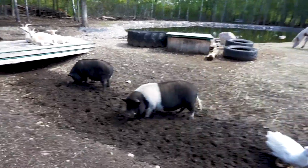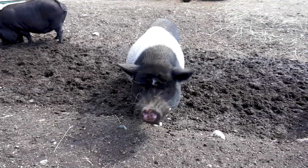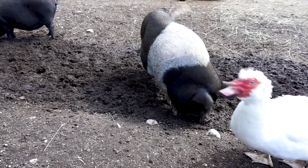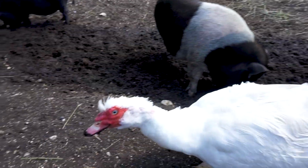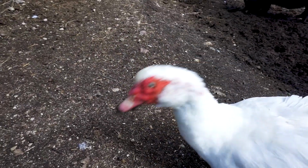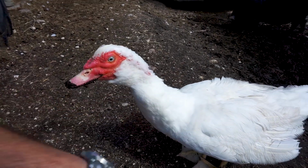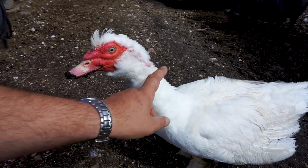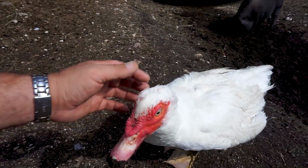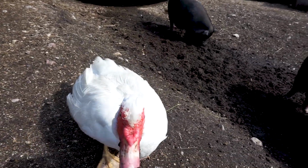Petey and Piper. Hi, Petey. You didn't come for apples. I don't have any more now. Rooting through. Hi. What are you working on? Looks like you've been digging in the mud too. So this is a Muscovy drake. And the drakes, Muscovy drakes, are really the only ones that you can actually pet. Ducks aren't really a petting animal, but these guys are pretty good most of the time, right? And they're so talkative.